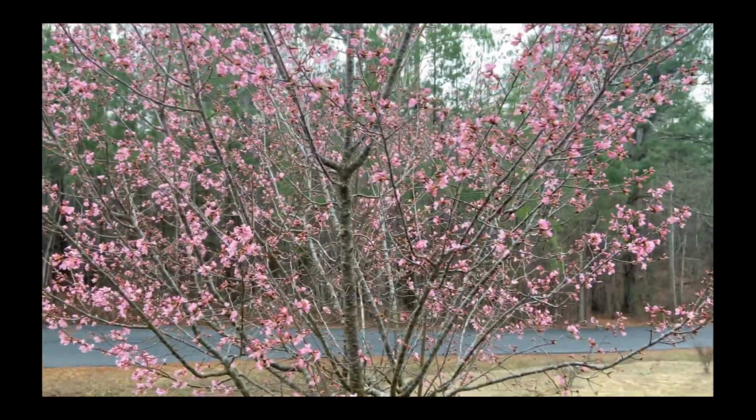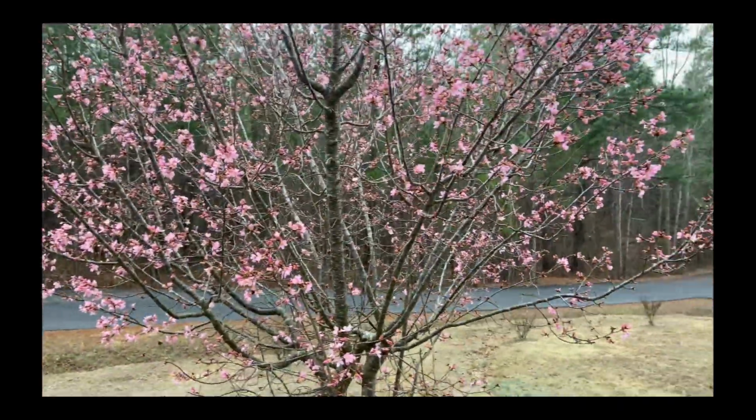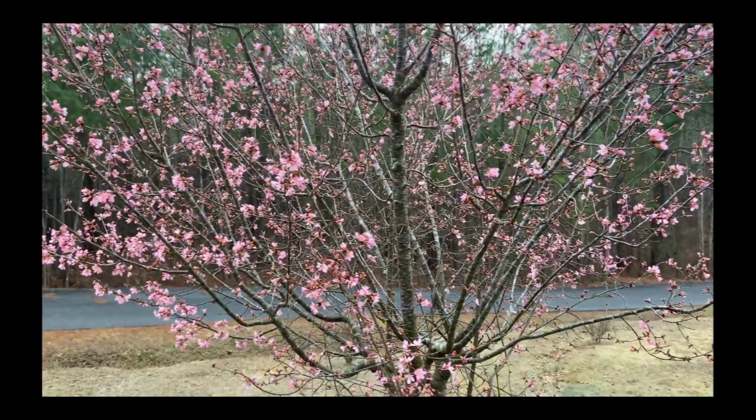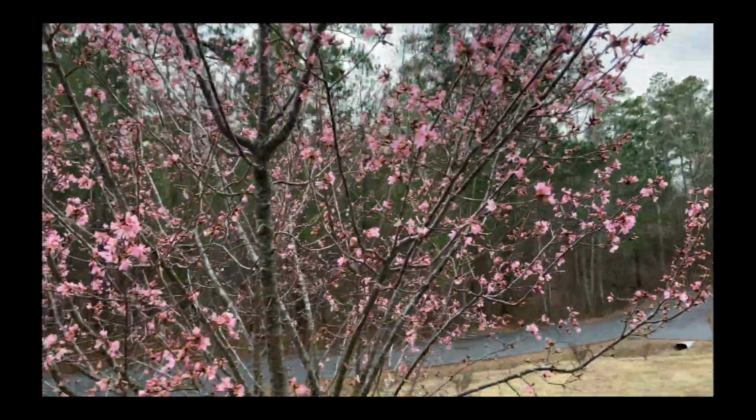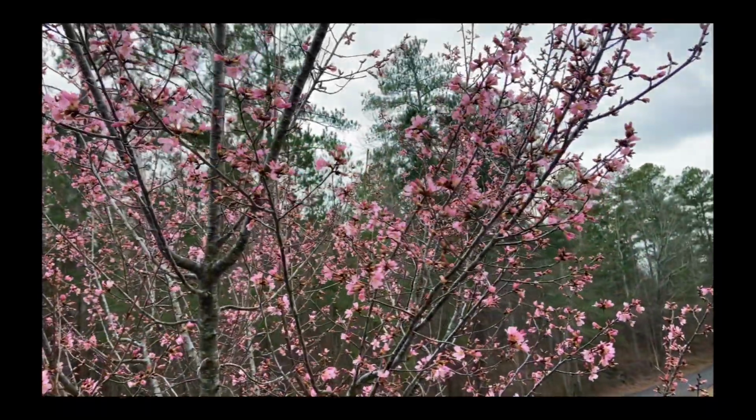I'm Chris Madley with the Morel Mushroom Hunting Club. So what's the mild winter gonna do for the 2020 morel season? Today's February 4th. Cherry trees blooming in Atlanta.